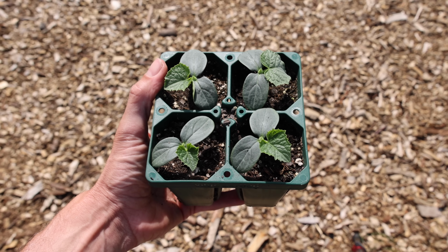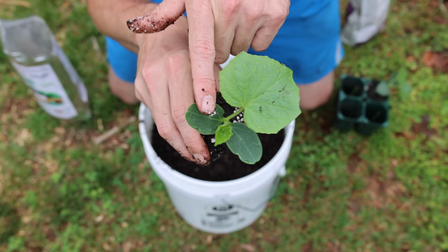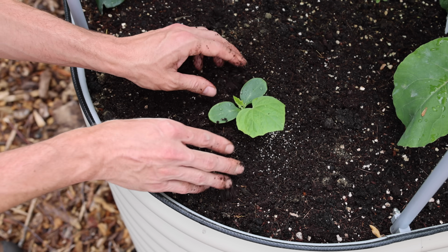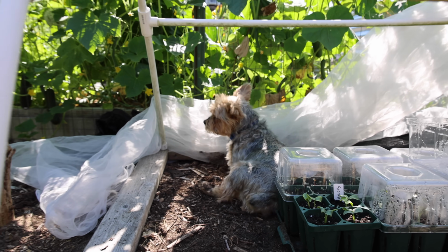You can either direct sow your cucumbers right into the ground, or you could do what I like to do and plant your cucumbers in cells like this, and then once they get 2 true leaves, you could transplant them into the garden. We've got Tuck over here hanging out in the shade. This guy's just chilling right now, but before he was out harvesting some of his own cucumbers. Let me bring you over to the spot.